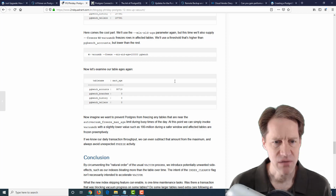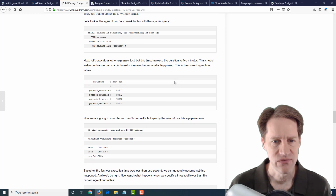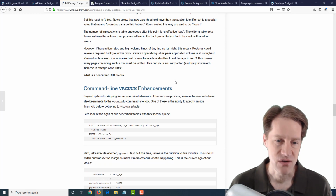So this is a great blog post talking about some of the new features coming in version 12 of vacuum, so I encourage you to check it out.